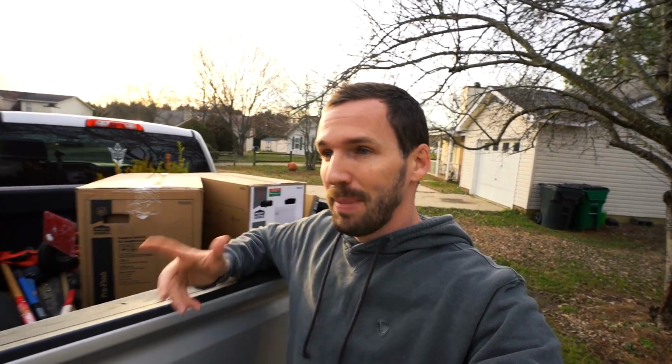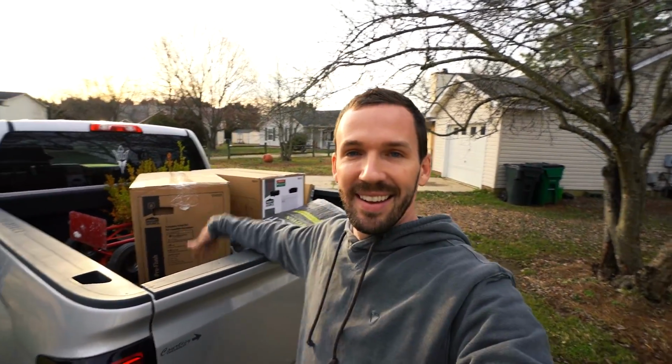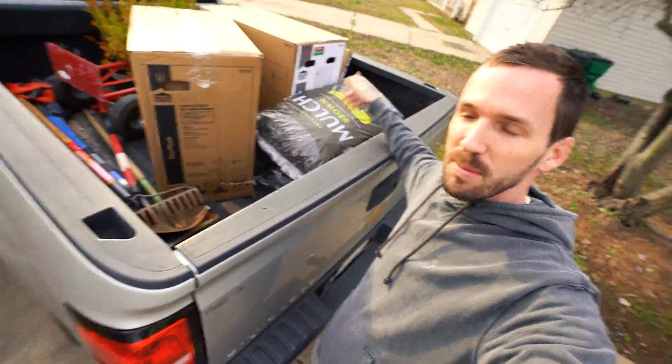Even though I woke up at 5 a.m. today, I'm actually really excited to be at the house because it is probably the last big day. I could see myself maybe doing two more small half days here, but it's the last big day on this property. We got our toilets, we got some shrubs and mulch and just a lot. It's gonna be a big day today, but I think it's gonna be one of the last ones.